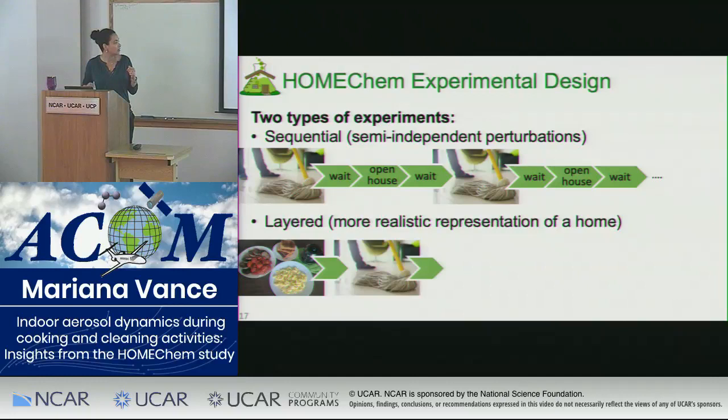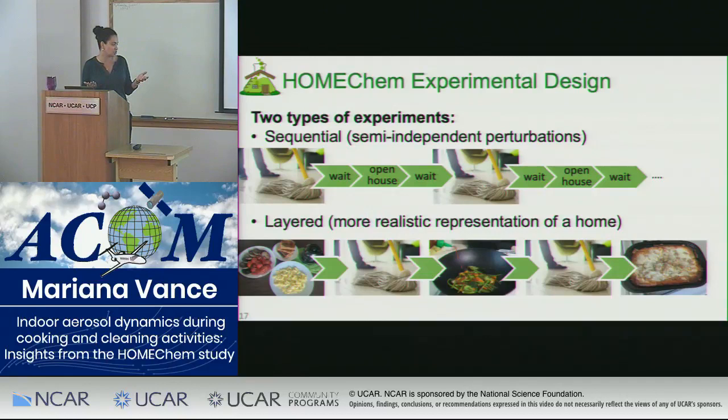And then what I call layered experiments. So basically, we had 3 volunteers arrive at the house at the start of the day. Then they would cook breakfast, eat, wait a while, then they would mop the house with a pine-scented cleaner. Then they would cook lunch, and then hang out, work on data, and then they would clean again, cook dinner, et cetera. So by doing that, we were hoping that we could witness the interplay of these emissions throughout the day in a more realistic situation that better represents an average home. Except this one's much cleaner because nobody mops their house twice a day, but that's sort of the idea.